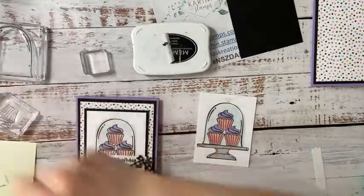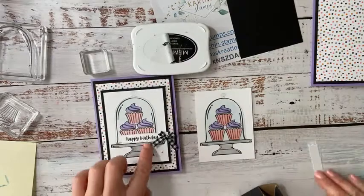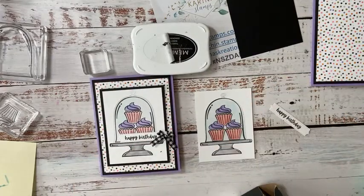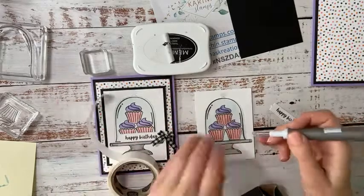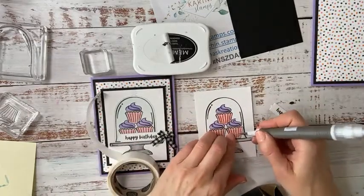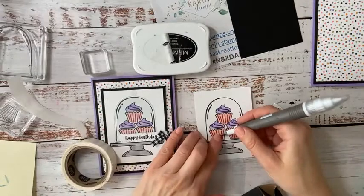Let's just move that out of the way. I went and used our Stampin' Up! Glue Dots, and I am strategically hiding them behind the sentiment layer. So I've already pre-stamped that. I'm going to take the best tool in the whole wide world, which is the Take Your Pick tool, and I'm just going to pull off a glue dot. And I'm going to put it right about here. Lay down glue dot, please. Behave. Okay, and then here's the second glue dot.